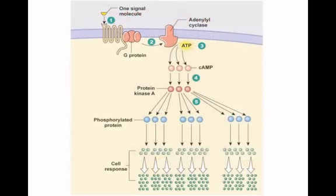So a slightly more complex type of signal transduction is shown here with a G protein and adenylyl cyclase complex.